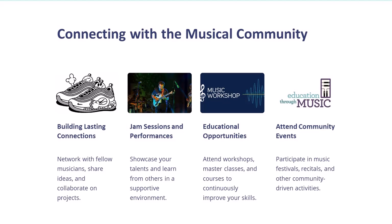Educational opportunities. Attend workshops, masterclasses, and courses to continuously improve your skills. Attend community events. Participate in music festivals, recitals, and other community-driven activities.